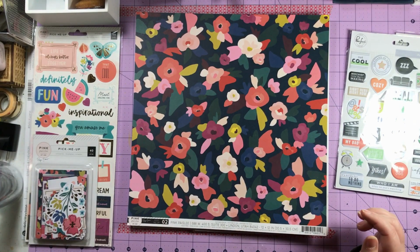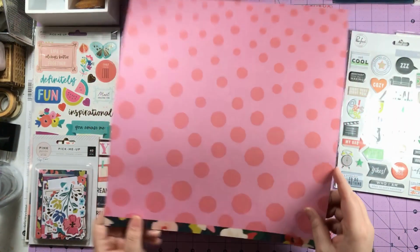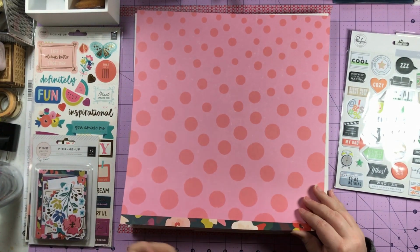Then I got paper number 2, which is this bold floral. And the B side is a graduated polka dot of coral on pink.